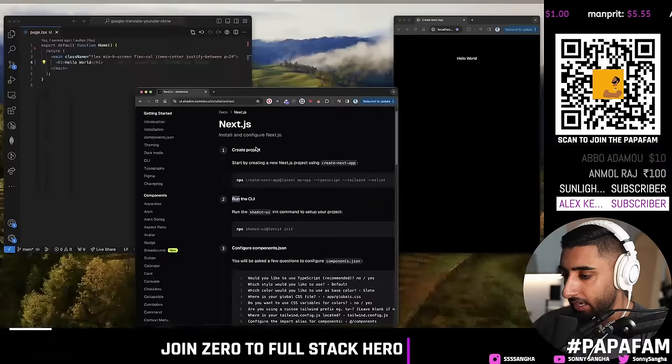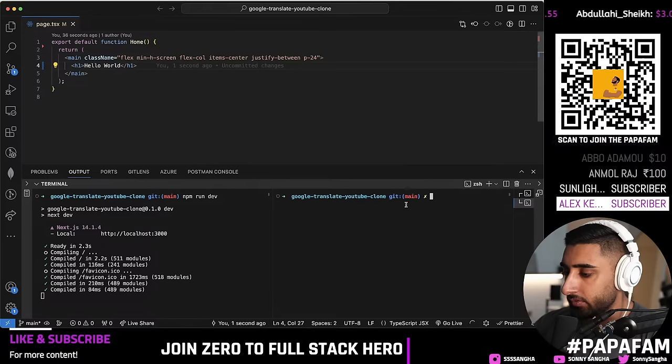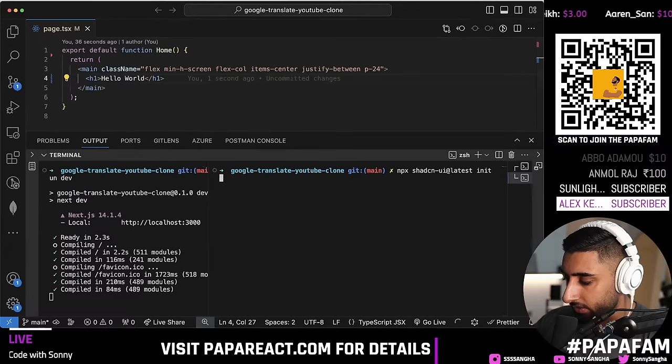Now, while one of your servers is running here, I want to split terminals on the right-hand side. I can install things, right? So what I like to do is keep this on the left for just inspecting what's going on. And then npx shadcn@latest init, right? So go ahead and do that.